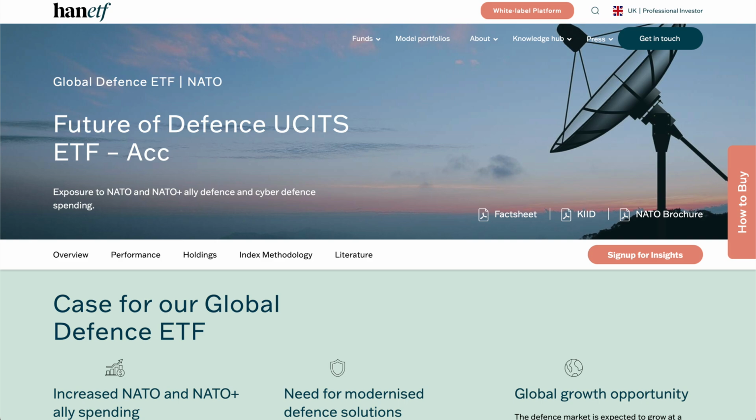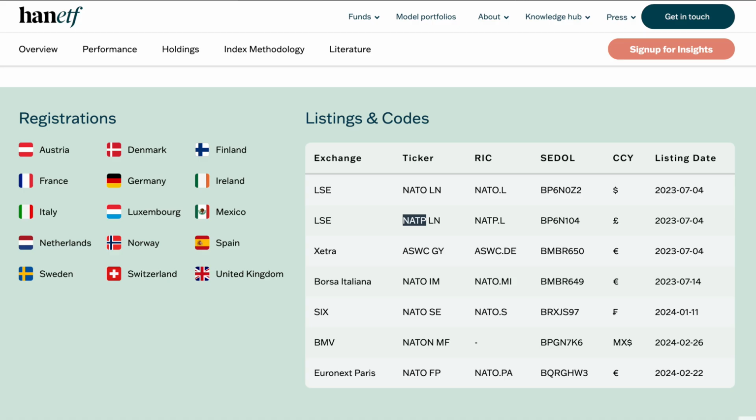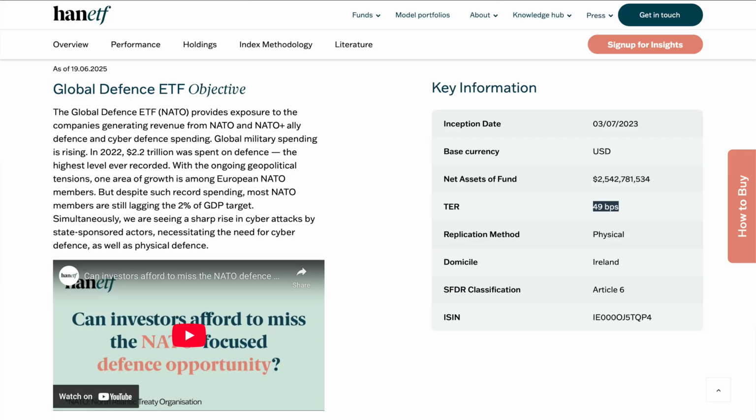My choice if you wanted to go down the defense route would be the Future of Defense ETF by Hanetf. The ticker symbol for this fund is NATP. It's a very large fund by a well-respected provider. It has got a slightly more expensive ongoing charge at 0.49%. So you are paying for that slightly more niche nature, but it has a yearly performance of 58%. Now, of course, I'm not saying that's going to continue, but it's just to put that into context.